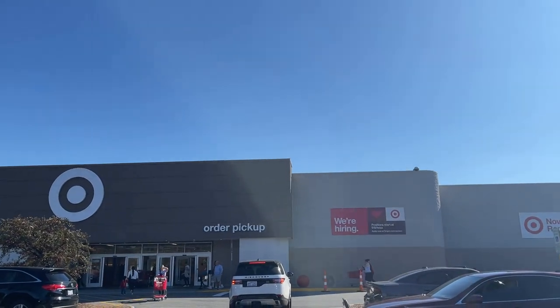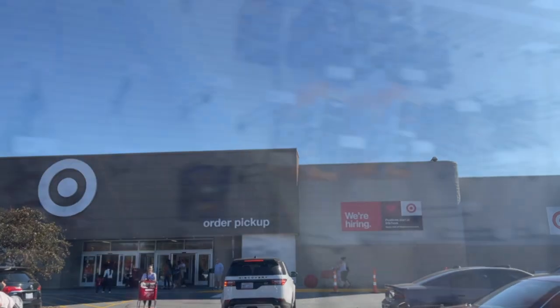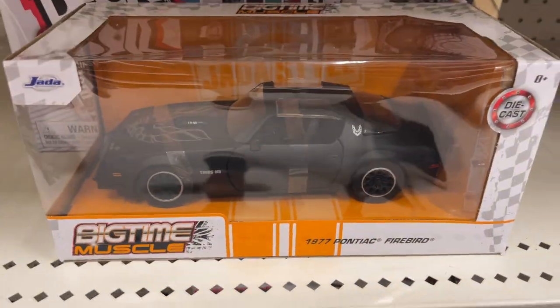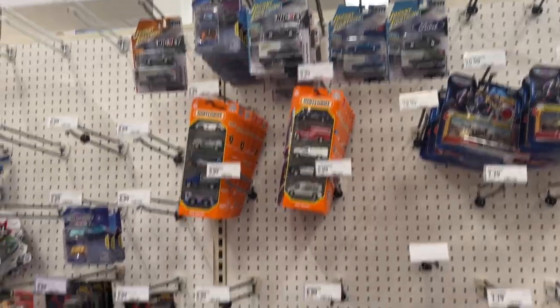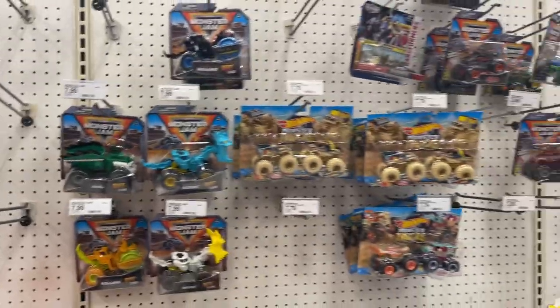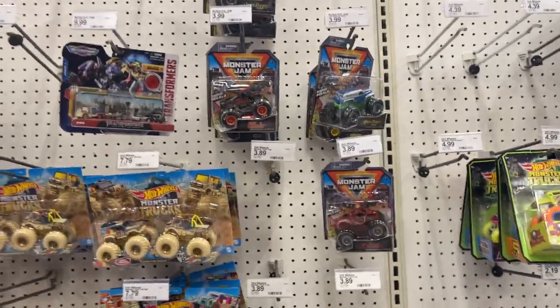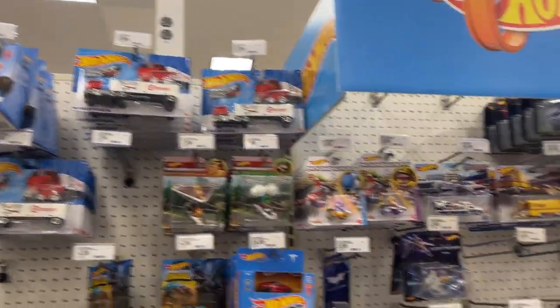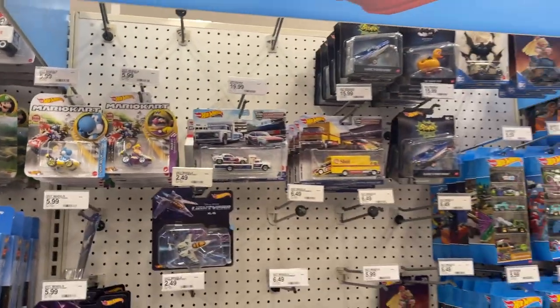Let's get our Target run started and see what we can find today. Here we go. Start off in our car section, or maybe a lack of car section. Got a few things going on, a little bit of Tech Deck. A lot of pegs though. Some Transformers there. A little bit of Matchbox. Monster Jams, Monster Trucks. Got a few tracks going on. A couple rigs, some Mario Kart.